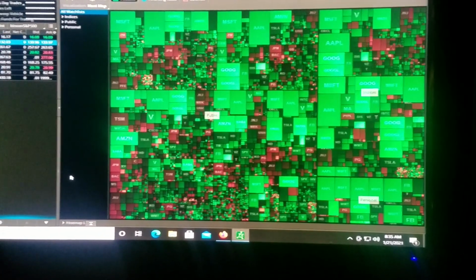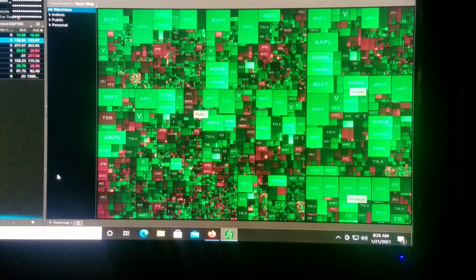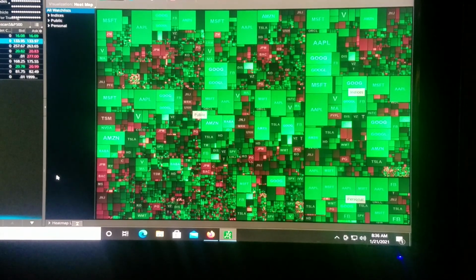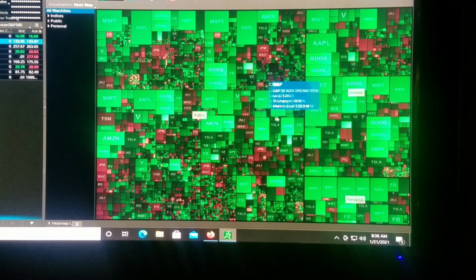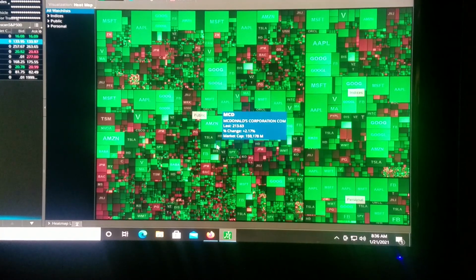So much green today. So I think this would be, what is this? Biden's first day, second day in office, first full day, 24 hours, almost. Okay, so we've got our banks, our bank financial institutions pulling back a little bit. But the rest of the market, look at it. It looks good. It's all coming up. So let's look for a good day today in the market. Let's look for some good trades.